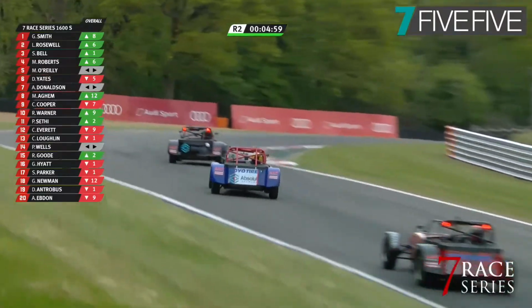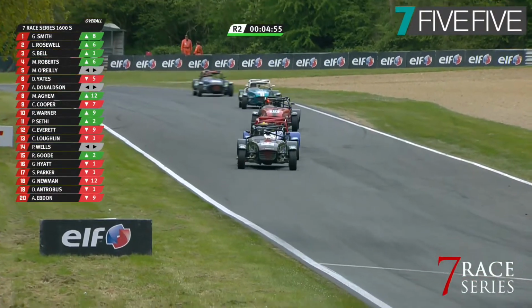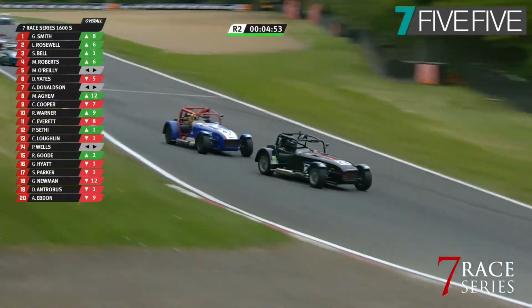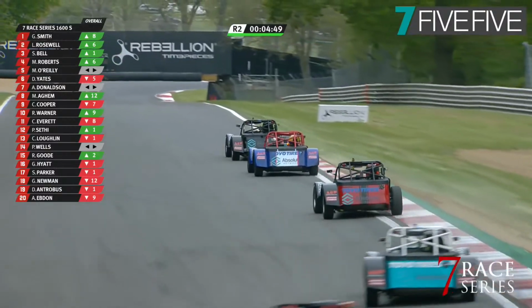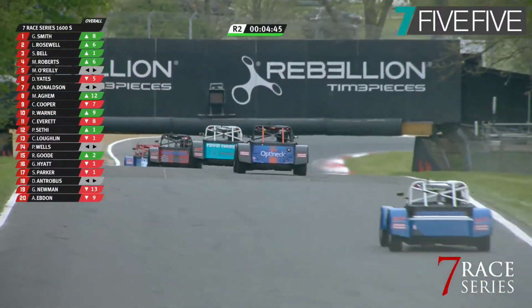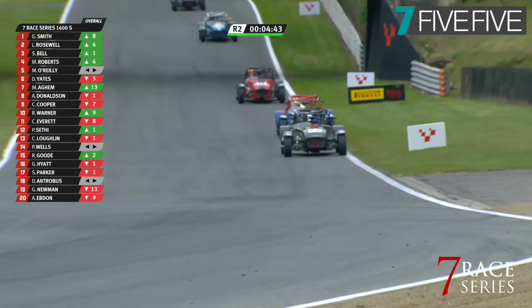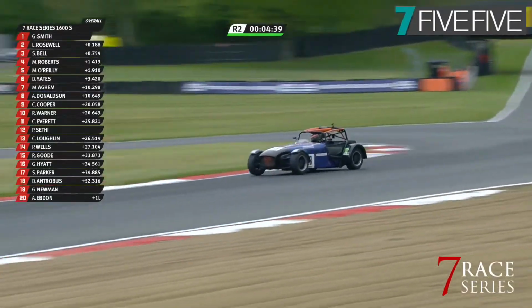Once more up the hill through Sheen Curve out of Dingledale. Stuart Bell riding the curbs, in other words, trying to shorten the lap, and it's working for him because he's nearly on the tail of Luke Rosewell now. Luke, who's a pretty experienced driver of all manner of things, because he spent time not only in these cars, but in Formula Ford 1600s, in Classic Sports Car Club events, in the Honda Civic Trophy as well.